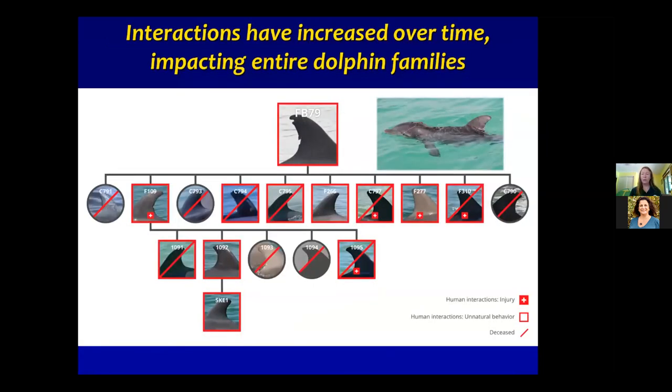And we have found that in Sarasota Bay, these types of interactions are increasing over time. The numbers of individuals that are engaging in these risky interactions are increasing over time, and whole families and whole lineages have been impacted. Those kids stay with their mom a long time. They learn other things from her, but one of the really key things they learn from mom is where and how to catch food. And if their mom is an animal that takes food from people sometimes, then the calves will learn the same thing. This is kind of our poster child for this problem on the West Coast.